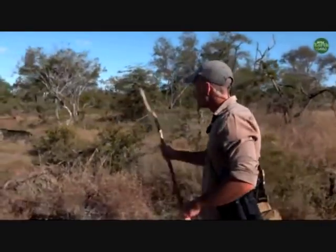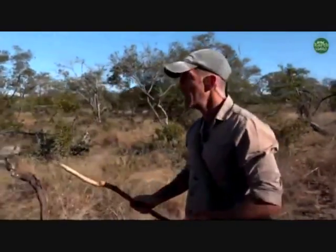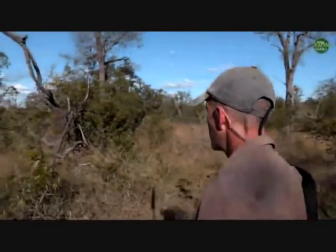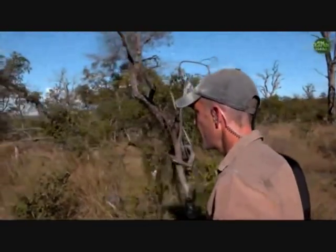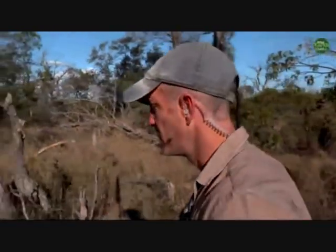Now, we're going to turn around and carry on going this way because there are no tracks of our male lion here. And we might actually pick up the leopard as she comes to have a drink. Anyway, very exciting stuff. I'm still going to talk nice and quietly so that we don't surprise any animals that we might find here. Whew, very exciting to be out here.